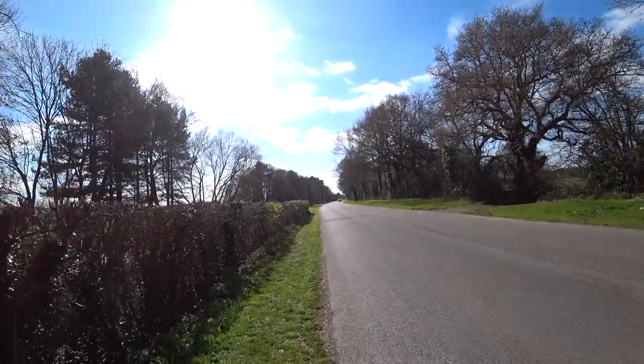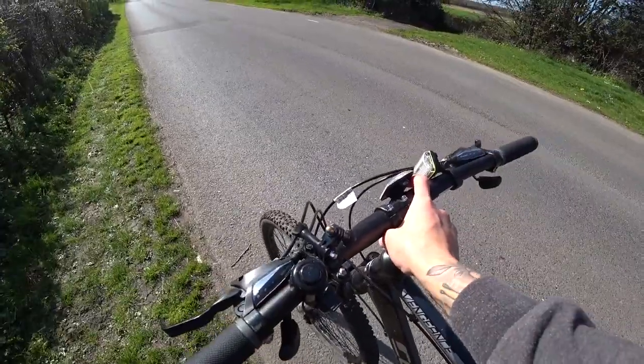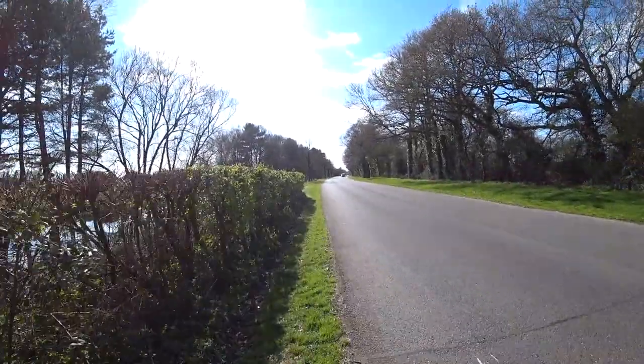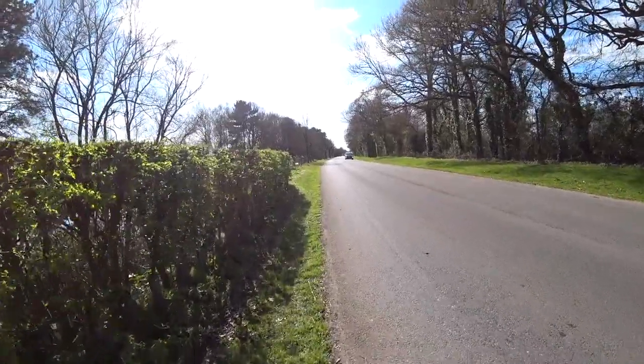Yeah, I haven't been able to mount it on a bike. You can see here I've got a GoPro attachment. I haven't actually been able to mount it on that yet. I think I need to get some other things, some other attachments for that to be able to happen. Not quite sure yet.